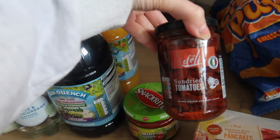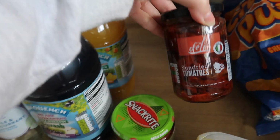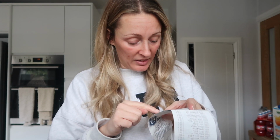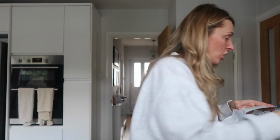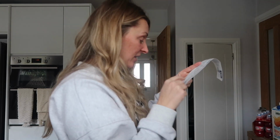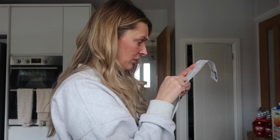I managed to get my hands on some sun-dried tomatoes because, let me see if I can see on the receipt. I picked some up in Morrison's last week because when we do our pasta, we usually do a sun-dried tomato sauce. So we pop sun-dried tomatoes in with almond milk, tomato puree and just blitz it up. And when I got them in Morrison's last week, they were like £2.80 and the jar wasn't even as big as that. Let me see if I can see this easily because I ended up getting a lot today. You'll see in a minute.